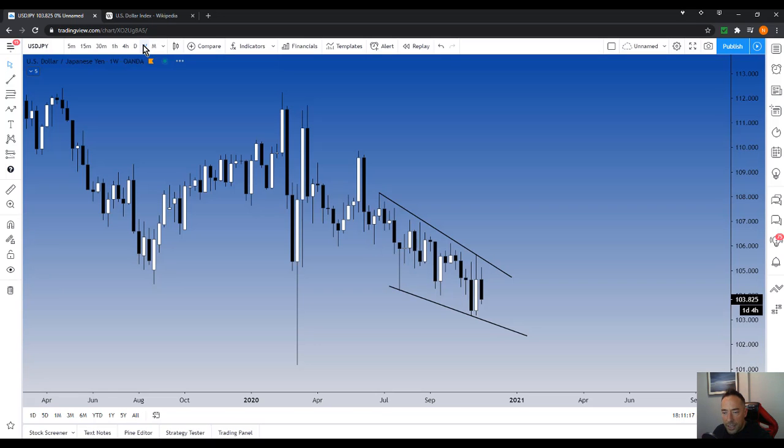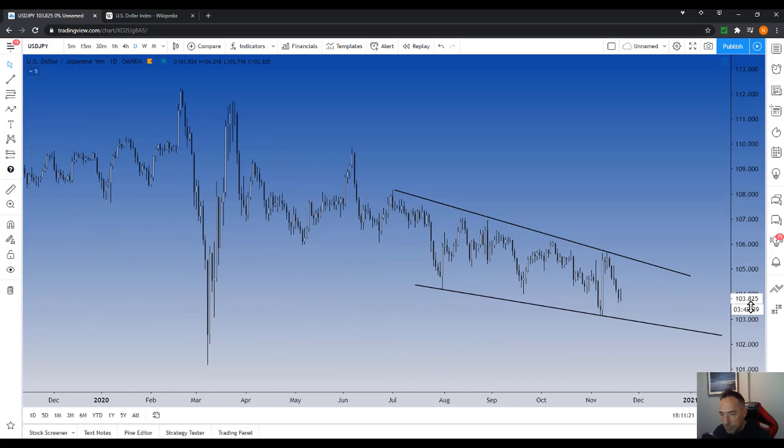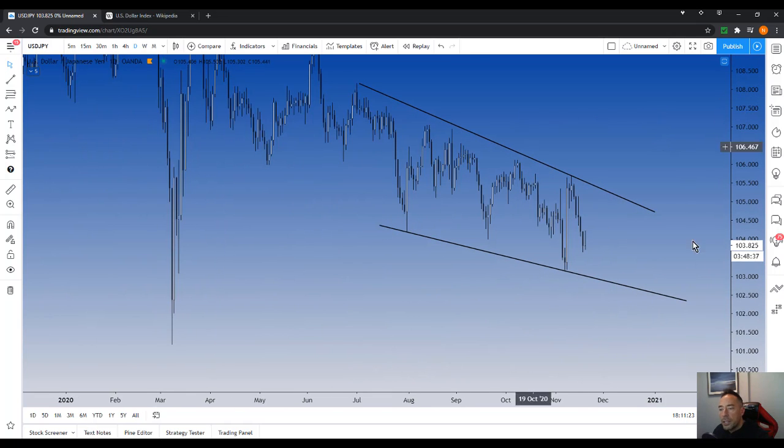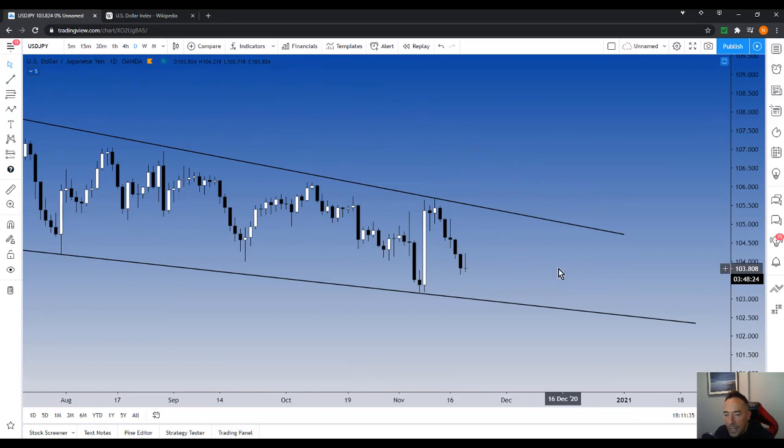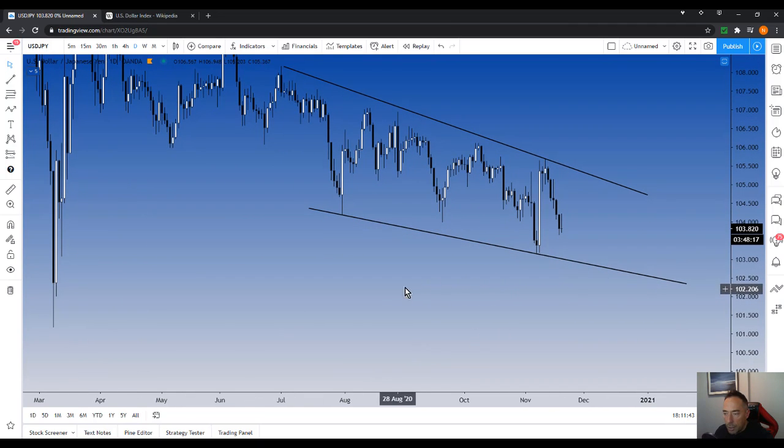We're in this descending channel, as you can see on the daily. Price is making lower highs, lower lows, but we're coming into a very key area. We've got the 103 here, which is where price, I mean, look at this daily candle, guys. Look at this daily candle. It came into that zone and just was huge, huge, huge. So we're coming into a decent area again of 103.